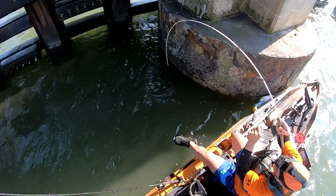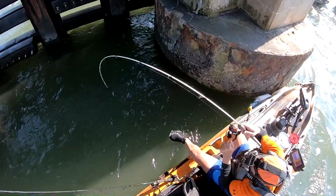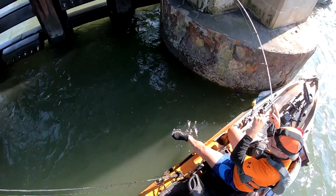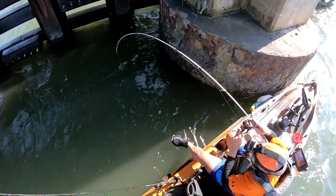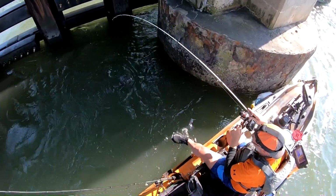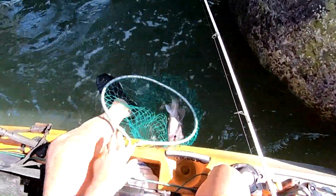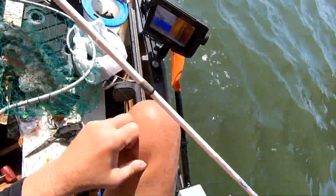There we go. Ooh. This is a good one, obviously. Definitely a tog, man. I took a drag right away. Nice size. Oh, wow. Look at the size of this one. Woo! This one's a netter. Holy cow. What a pig. Damn, that is a nice sized tog, dude. He's like 20 inches.